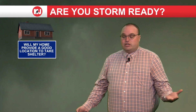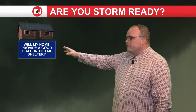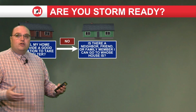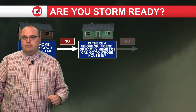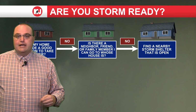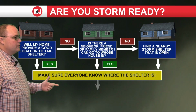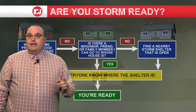So let's talk about shelter for a moment. Are you storm ready? Ask yourself, will my home provide a good location to take shelter? If the answer is no, then maybe see if you can find a neighbor or a family member, someone whose house is nearby. If you still can't find one of those, then know where a storm shelter is that's open in your community. Regardless of where you find your shelter, make sure that everyone knows where your shelter is, then you're storm ready.